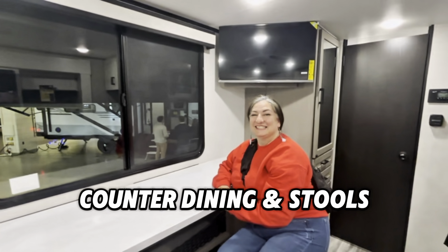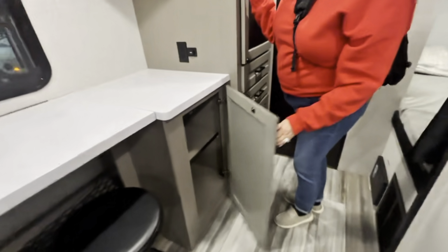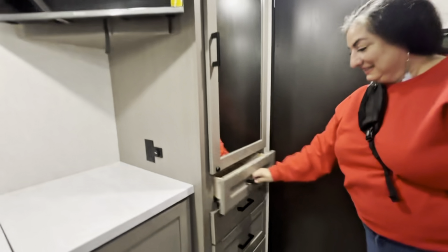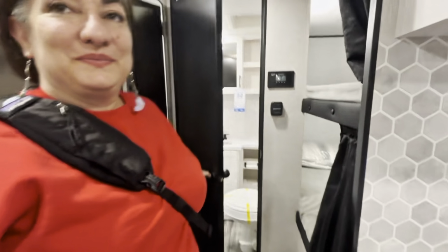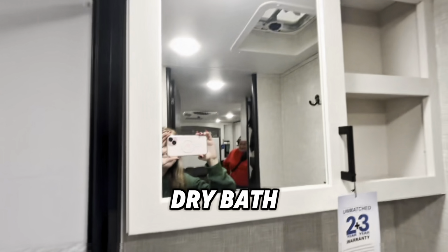Jayco included counter dining and stools in this small camper. What a clever idea. Each bunk has its own power outlet, USB port, window, and mesh pouch mounted on the wall for storage. And this dry bath includes a sink.